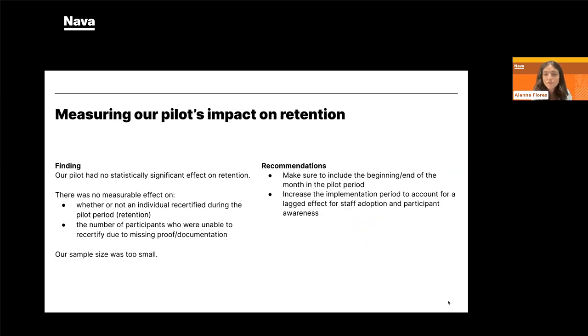Now, I'm going to share the findings from this setup based on the actual data we got from the pilot. And the findings were that our pilot had no statistically significant effect on retention. So more specifically, we looked at two main outcomes. There was no measurable effect on whether or not an individual recertified during our pilot period, which is our retention metric. And there was no measurable effect on the number of participants who were unable to recertify because they had missing documentation. That's another metric that we looked at because we hypothesized that the portal might more directly impact that.